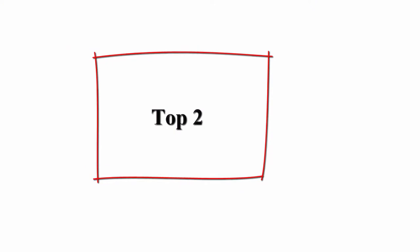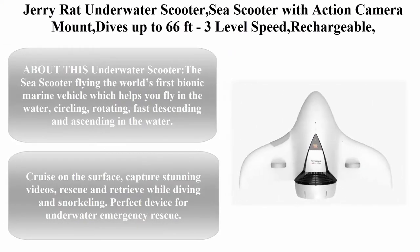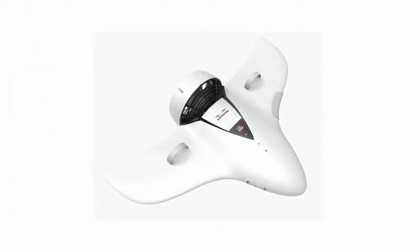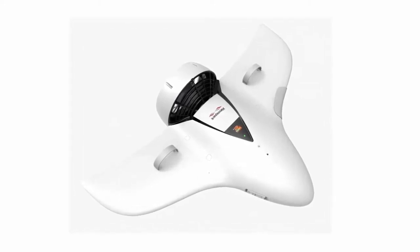Top 2. Jerry Rat Underwater Scooter. Seascooter with action camera mount, dives up to 66 feet, 3 level speed, rechargeable for diving and snorkeling and sea adventures and chasing fish.